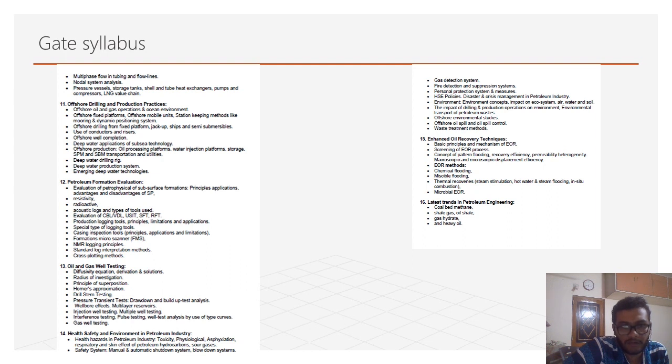Then your well test analysis by the use of type curve analysis, and at the end, gas well testing. In HSE, also there are the subtopics. EOR, there are very small topics like basic mechanism and principle of the EOR, screening of EOR, then the concept of pattern of flooding, recovery efficiency, permeability heterogeneity, microscopic and macroscopic displacement efficiency, then EOR methods: chemical flooding, miscible flooding, thermal recoveries and microbial.